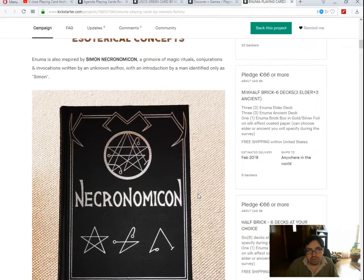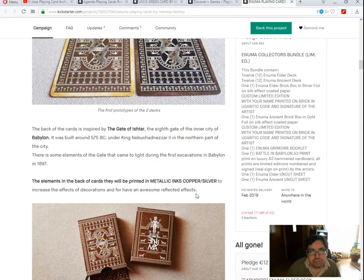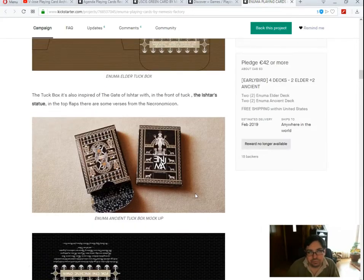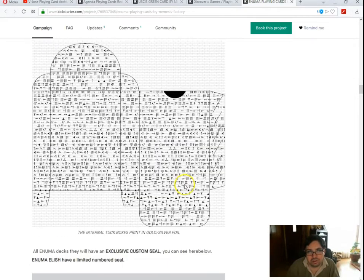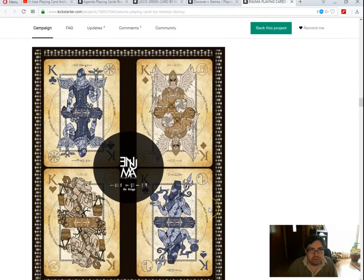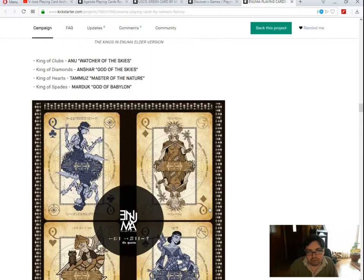Let's see, what is this? Okay. There's your backs. Basically the same, just a different color. They got Egyptian glyphs. I guess they are on the inside of the top cases. Custom seal. And then here's your artwork, the court cards. They're not bad. I mean, for what they are, they're alright. And they got different figures on each court card, which is nice.